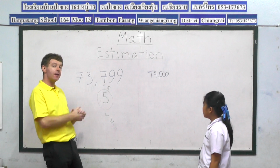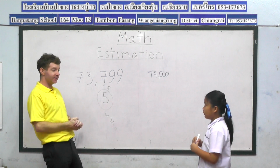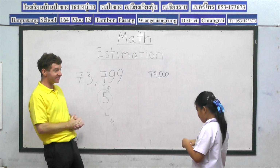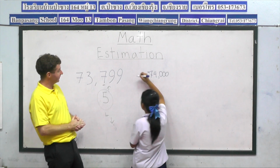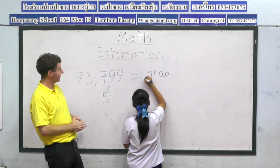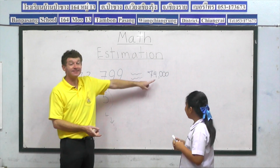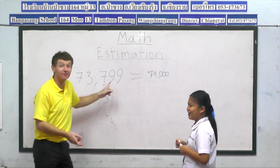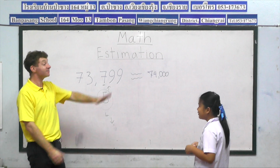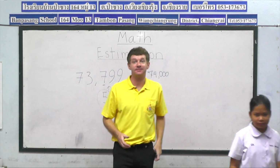What do we need to write? Remember the symbol that looks like equals, but it's a little bit curvy. Can you write the estimation sign for me, Lakgao? Perfect. And one more. Excellent. There you go. So now we know that this is an approximation of this number. Lakgao, that was excellent. High five and a big round of applause for Lakgao, guys.